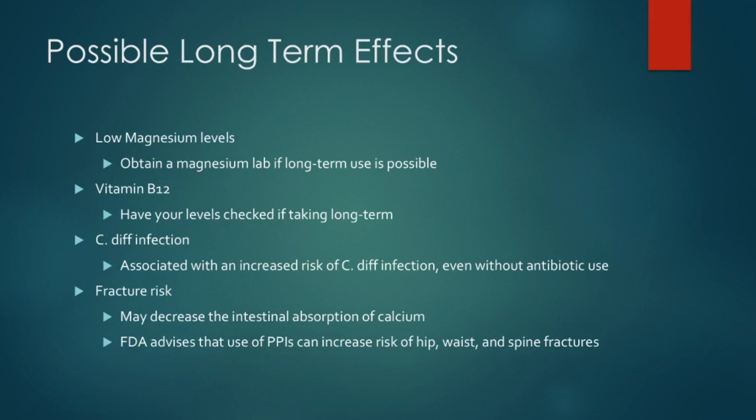And like I mentioned before, PPIs can cause an increased risk of C. diff infection. And this is something that is also associated with antibiotic use, these C. diff infections. But they have found that just taking a PPI alone without antibiotics can increase your risk. And this is a very serious infection. If you start having bad diarrhea while taking this medication, you will want to consult your doctor.